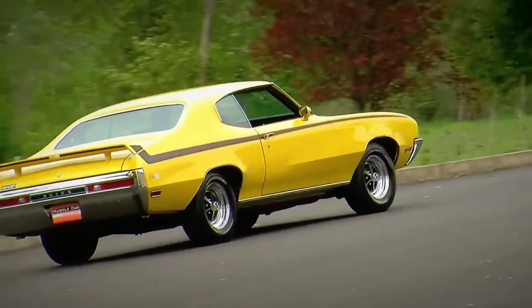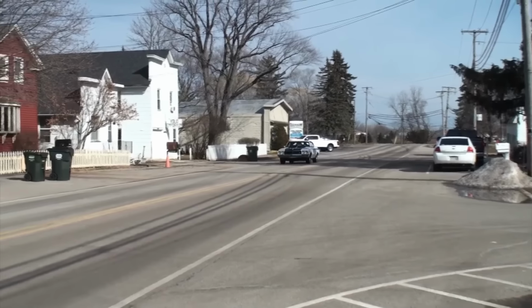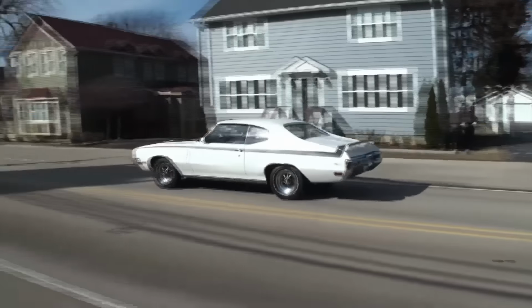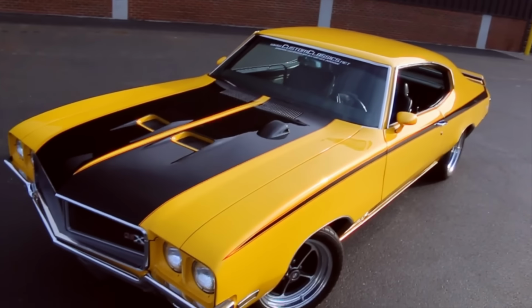While other muscle cars sought to scream for attention, the GSX preferred to whisper. But with the whisper of a predator stalking its prey, Buick, known for luxury and comfort, decided in 1970 to show the world that it too could build a monster. And boy, did they succeed.